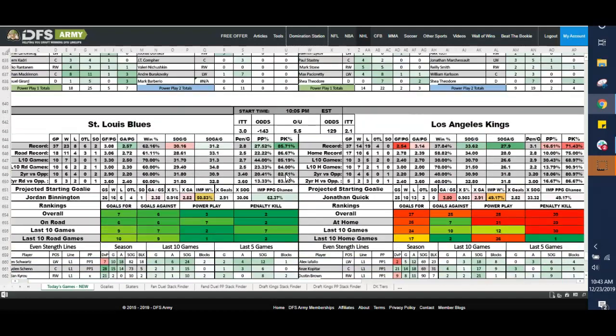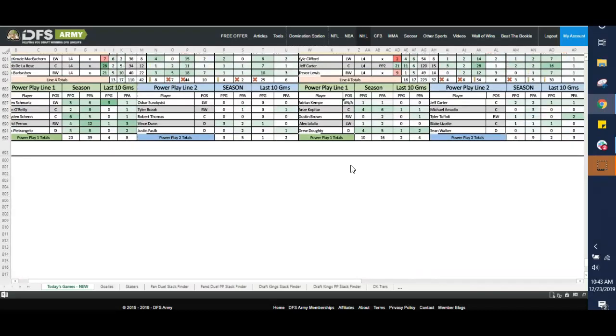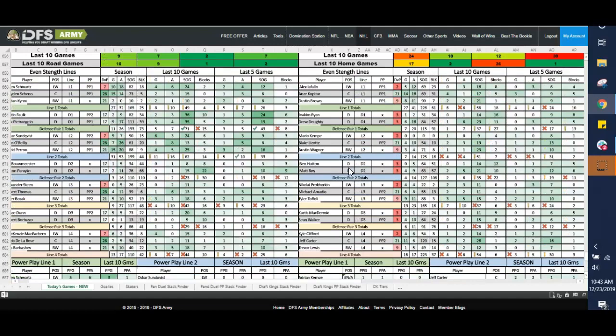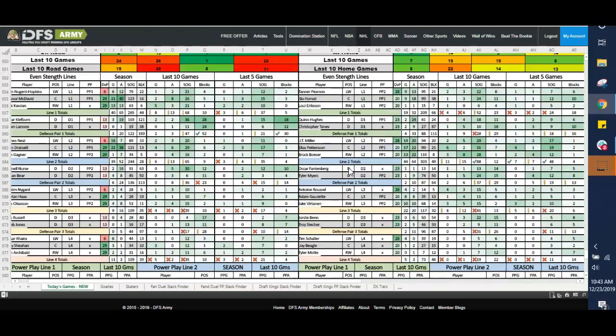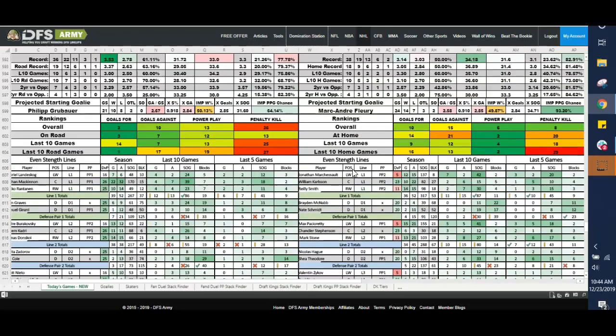Who knows? Look at a St. Louis, 3.0 goals. I mean, but a lot of green. So, facing LA, you might look at them for GPP type stuff. I wouldn't say they're cash plays. So there's the 4 offenses that I wrote down: Tampa Bay, Philadelphia, Nashville, and Chicago. Okay. So what am I going to do? If I wanted to, I could go into one of those offenses just on this front page.